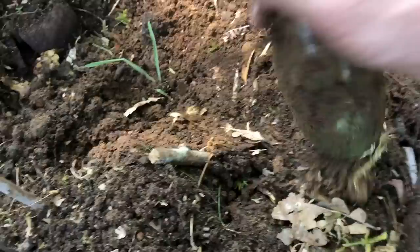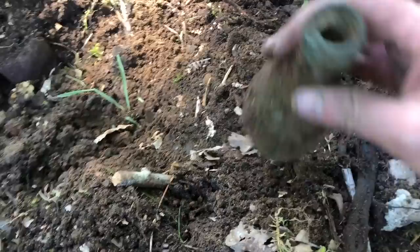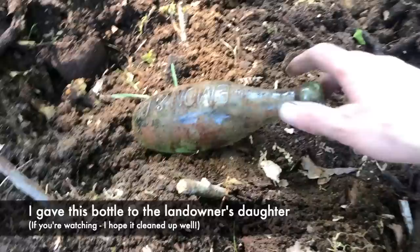Blob top, early. 1904 that company shut in my research, so this predates 1904. How cool is that? It's not one of the internal screw ones, it's actually for a cork. So yeah, that's an old bottle, and that's a belter right off the top. Really chuffed with that. But as I say, more digging, less belter dances. There will be a few, I'm sure, but I've got to keep going. So let's find some more of these and hopefully other things as well.